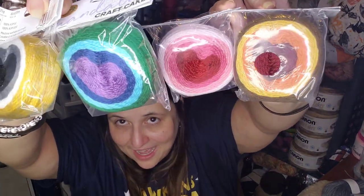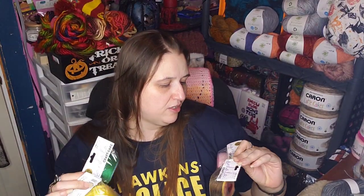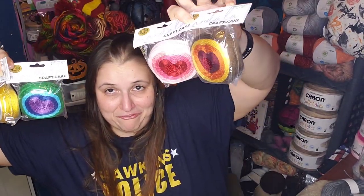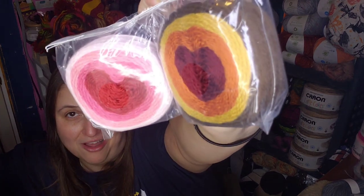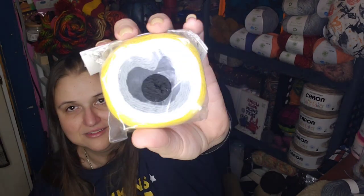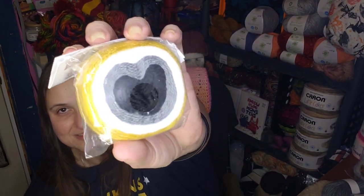Look at these. How adorable are these? They're called Mandala Craft Cake. And these are the four colors they come in. This one is my favorite. I love that one so much. Okay, so I'm gonna show them to you one at a time. Look, they're like a little heart. I love these. Thank you.